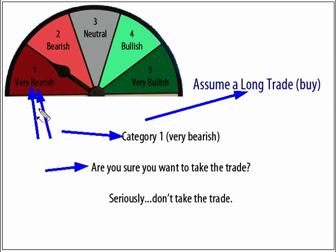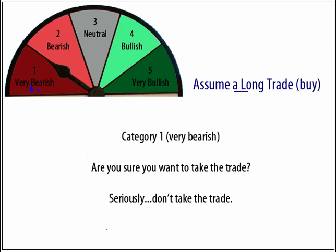If you have a long trade setup and you can see in real time that the market's very bearish, by all means skip that trade. Don't try to talk yourself into it. Just skip the trade. Okay, so that's the first thing.